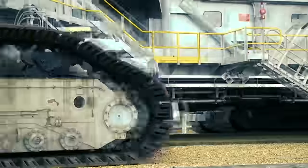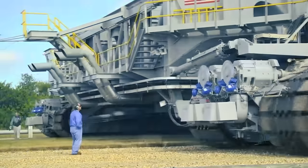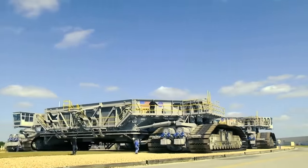From 1981 to 2011, it carried many missions such as Apollo, Skylab, and the Saturn V rocket. There are only 2 crawler transporters, and both of them belong to NASA.